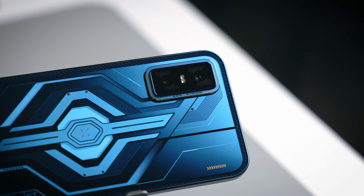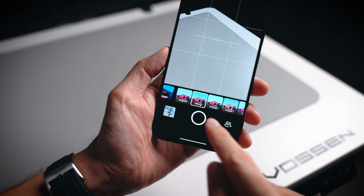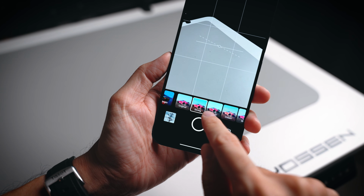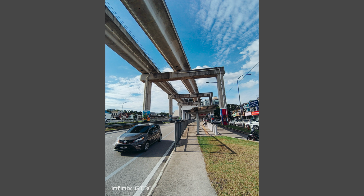Speaking about the camera, we do have a 64MP unit on here that's good enough to take some day-to-day shots. What I like here is that you have a couple of options when it comes to the filters, and you can produce some pretty nice photos. Take a look at these shots and let me know what you think.